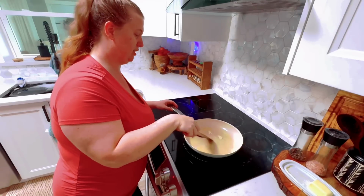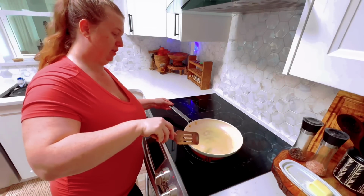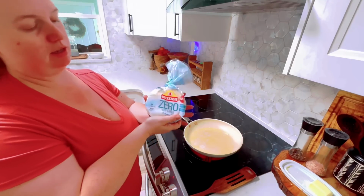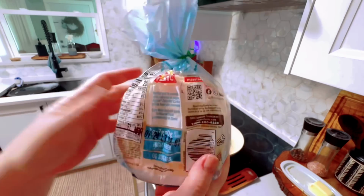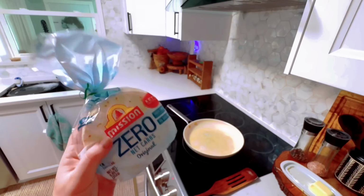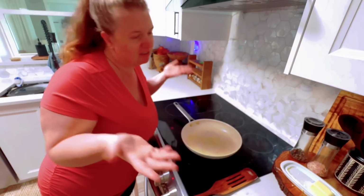Switching up today's recipe for you guys. I always show you dinners, but often dinners are the same. So today I'm going to show you a breakfast / lunch idea, especially if you get bored. So I found these at the store the other day. So for one of these, it's only 25 calories, and net carbs are at 0. So there are carbs in it, but it's a lot lower. So we're gonna make some breakfast tostadas, I guess.